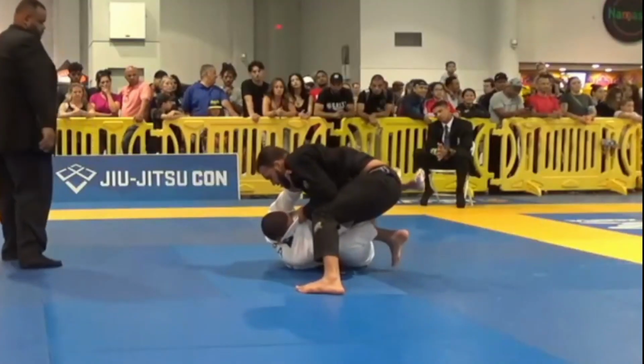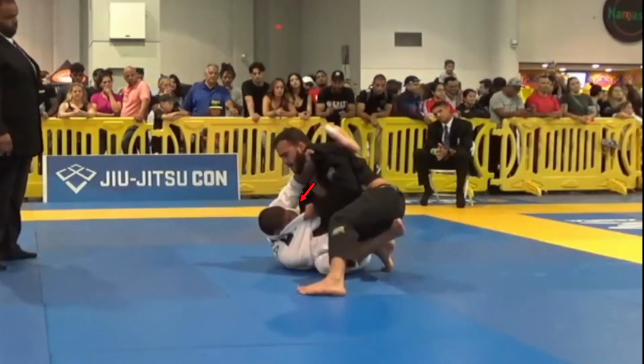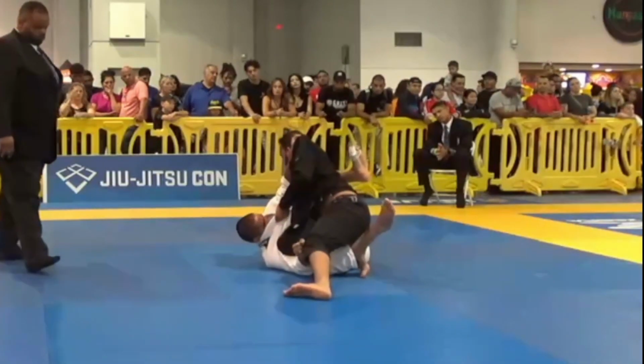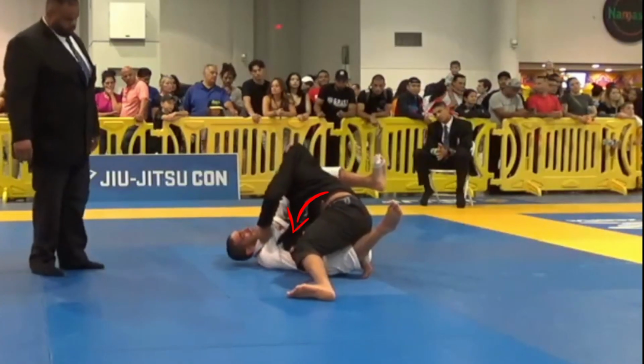There's a point of the pass where you have to use the hand that you have wedged into their left hip as an underhook. And when you do that, it's important that you maintain that space between their hips that you made. The way I like to deal with this is by internally rotating my right hip.